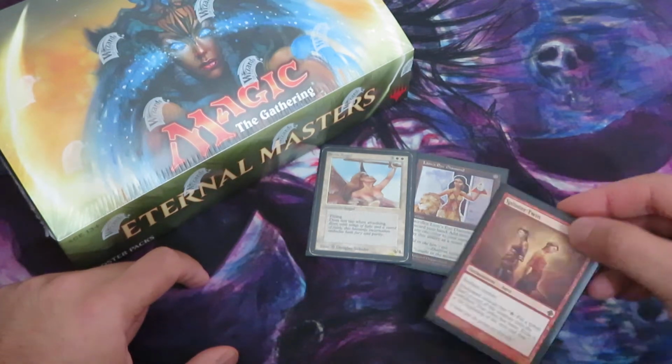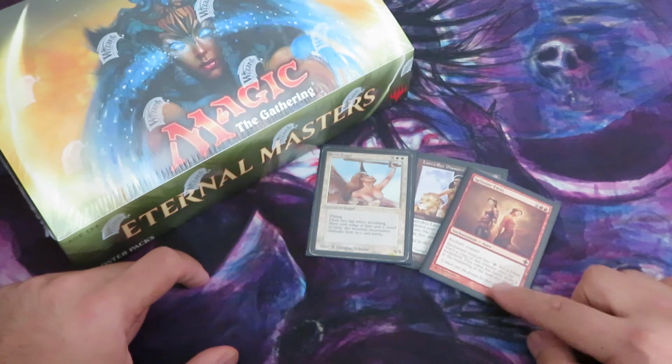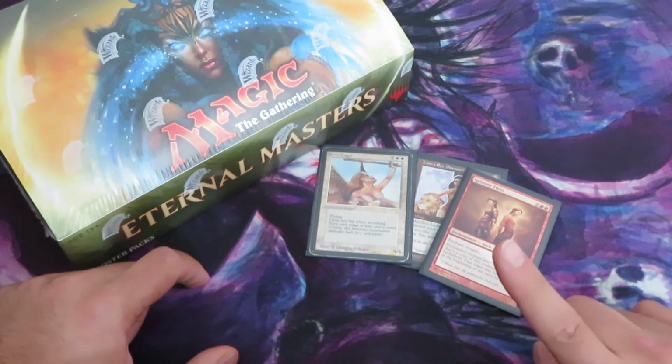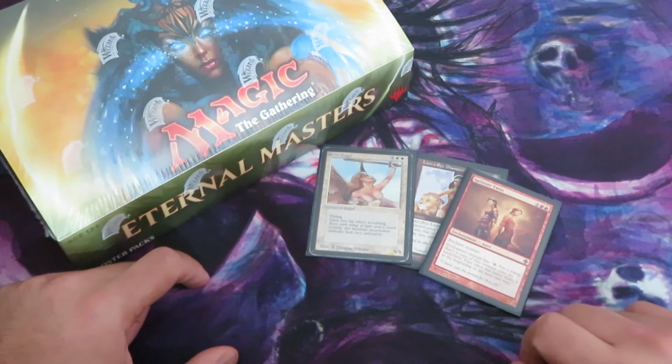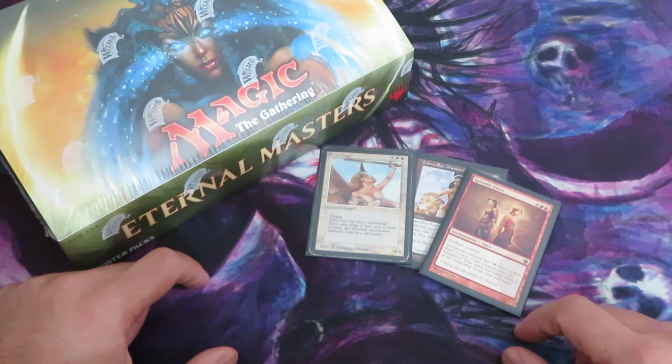The only reason is that, in my opinion, but this is only my opinion, Splinter Twin will eventually get unbanned in modern, and when this happens, this card will spike in price. Obviously, you have to sell those cards ASAP, or otherwise there will be a reprint of Splinter Twin, and be assured that the price will tank again.